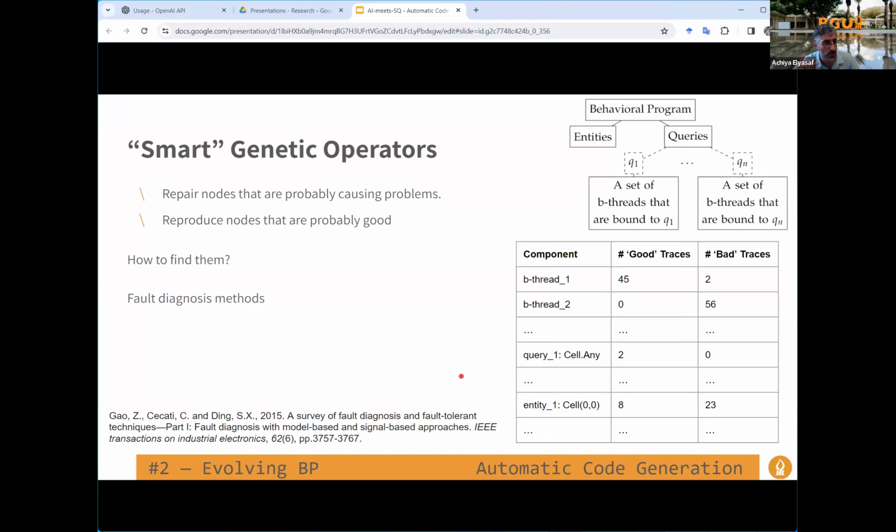And what we did here is we took a fault diagnosis method. This actually came from a lecture that I heard from Mary Kalech, who is here, I think. I saw him before, and one of the students who worked on this was in his course. So this is how the idea came. What we try to do is to detect the malfunctioning nodes, the malfunctioning code that causes problems, and to replace it with better code, and to detect the good code, and to propagate the good code to the entire population. And this is the idea here.